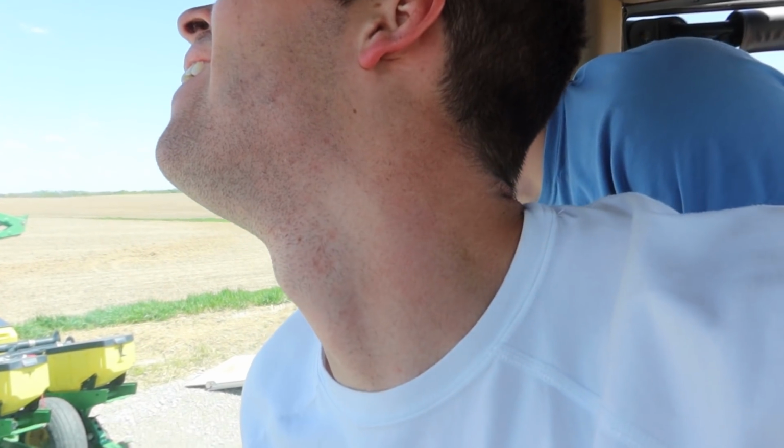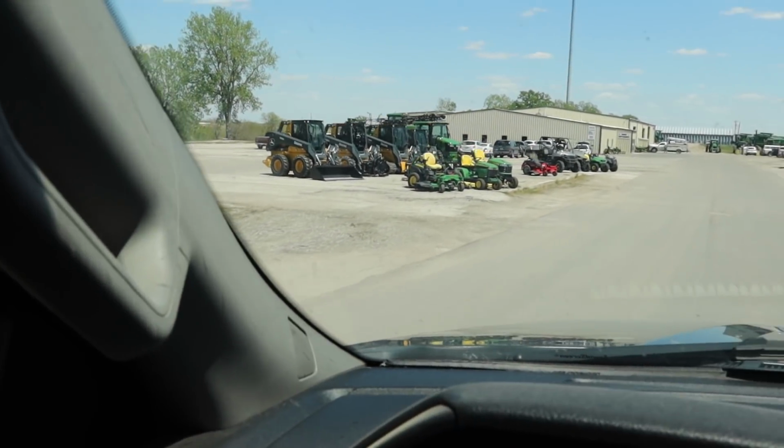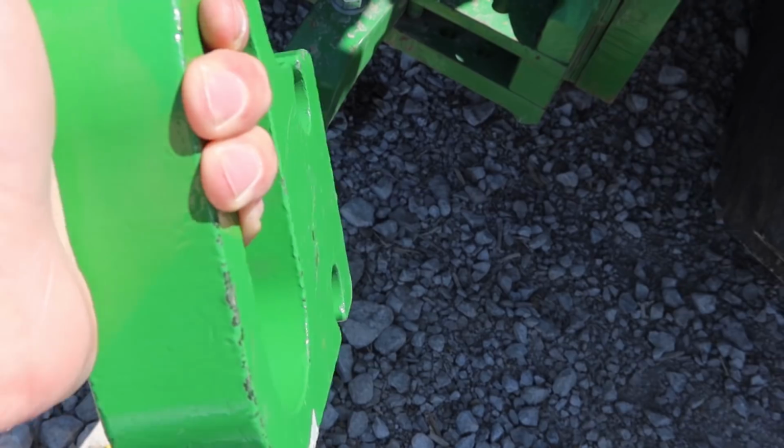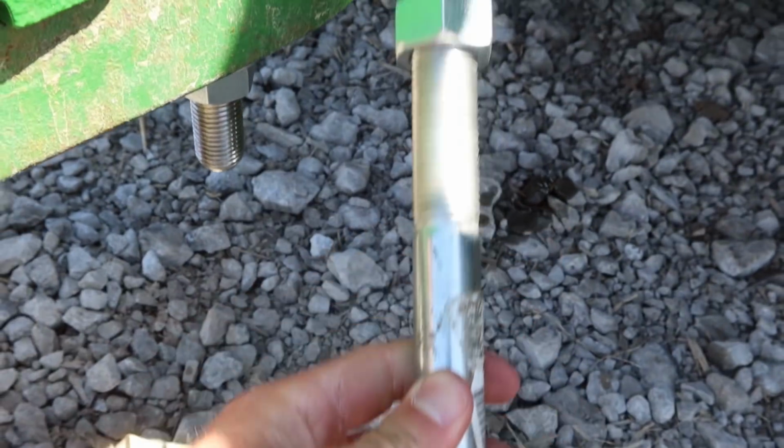Third Deere stop, and I think they should have what I need. Okay, here's what we needed. It's for chains on the bottom of the hitch, but it's gonna provide 1.5 inches because our bolts were too long. So this should fix our issue.